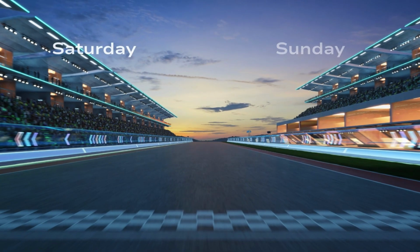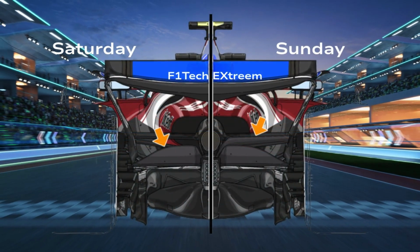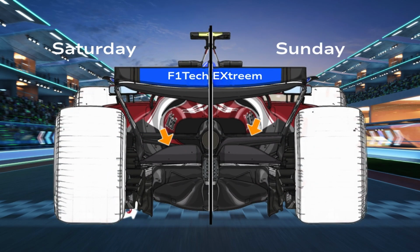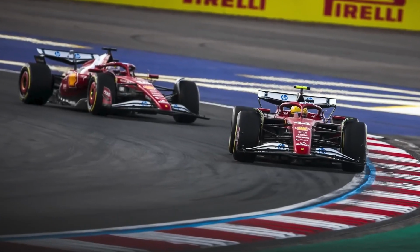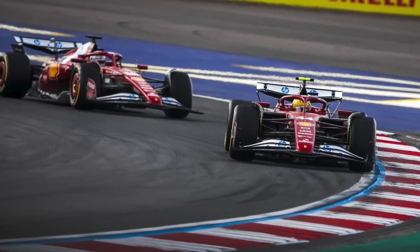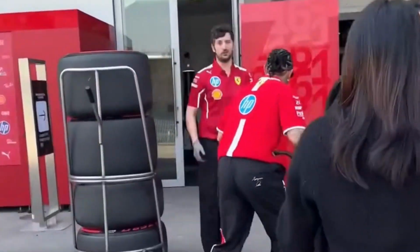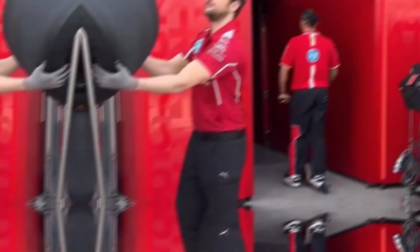When the FIA clamped down on floor flexing with Technical Directive 039, Ferrari was one of the hardest hit teams, and those ghosts have come back to haunt them. This year's SF-25 relies so heavily on floor-generated downforce that they've sacrificed rear wing load. In the sprint, that low ride height worked. The car was fast, balanced, and stable, but the moment they raised it or shifted balance to protect the tyres, it fell apart.